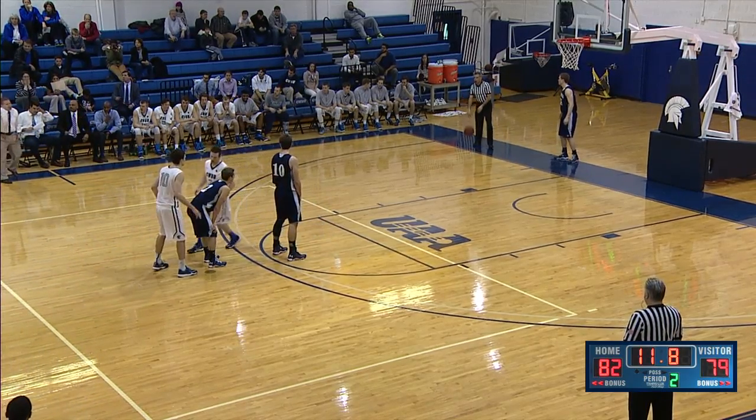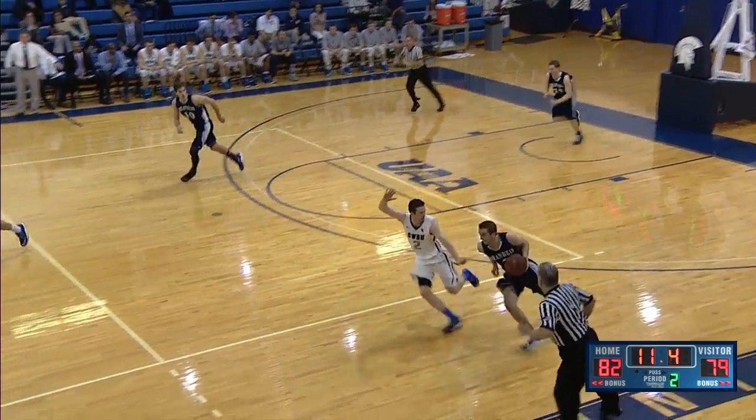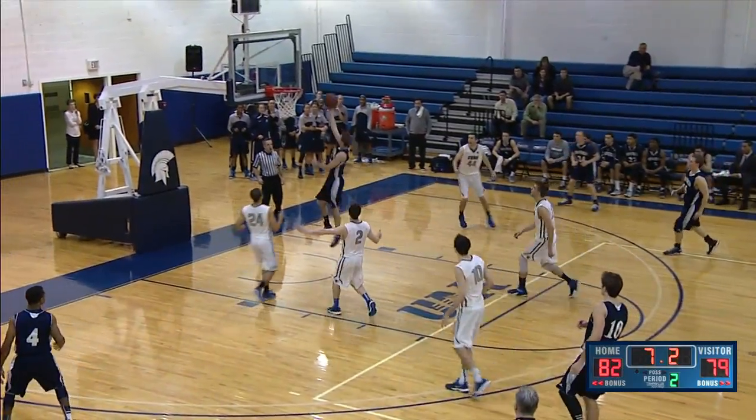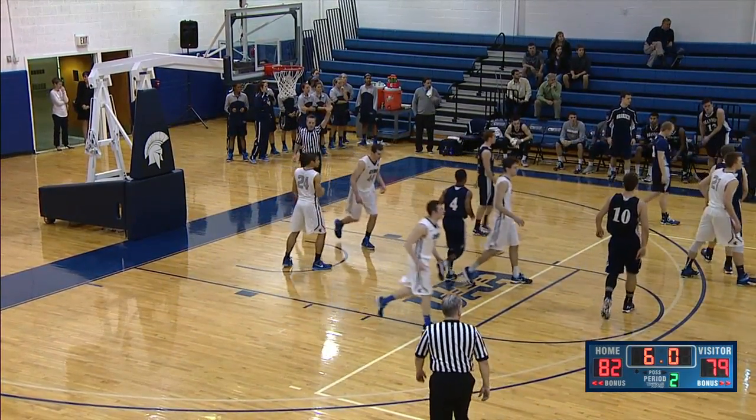Foul immediately. Yeah, it's not a bad idea. It really isn't. So this is Colby Smith with it. Brandeis needs a 3. They've hit a lot of those. Colby Smith's going to dribble in. He's going to score. Now Brandeis will foul immediately coming out of this timeout.